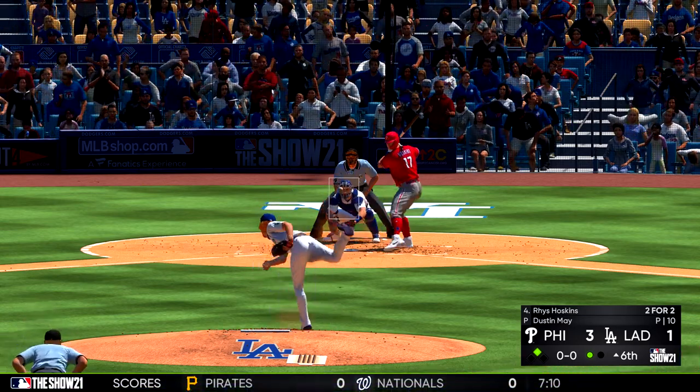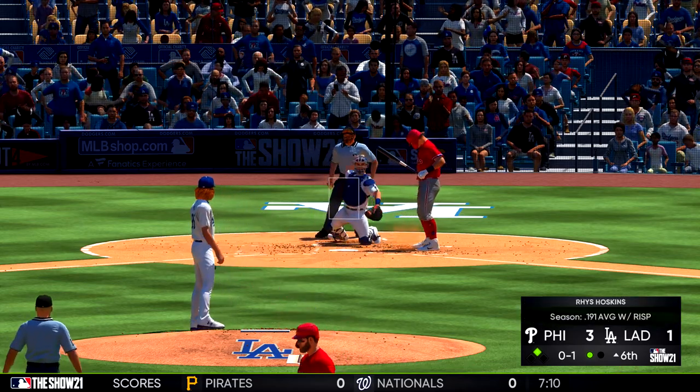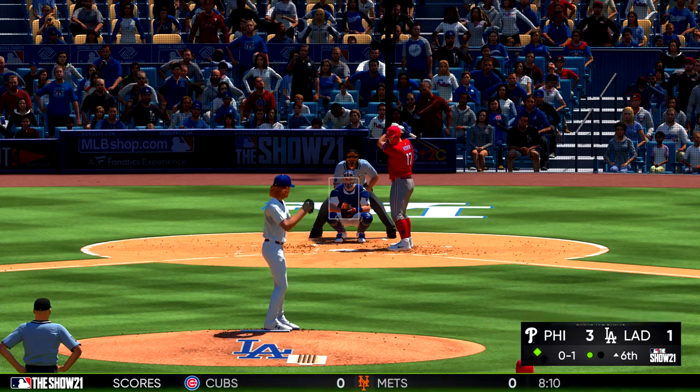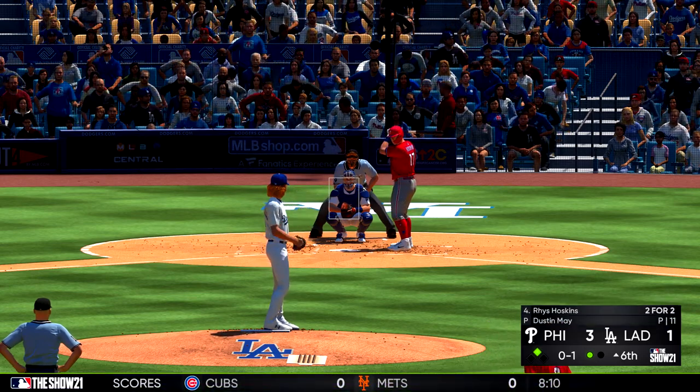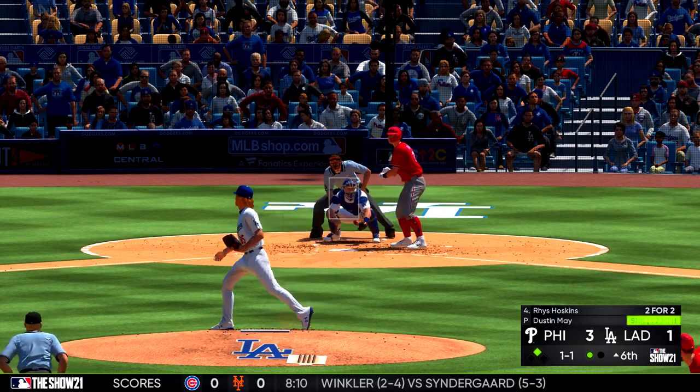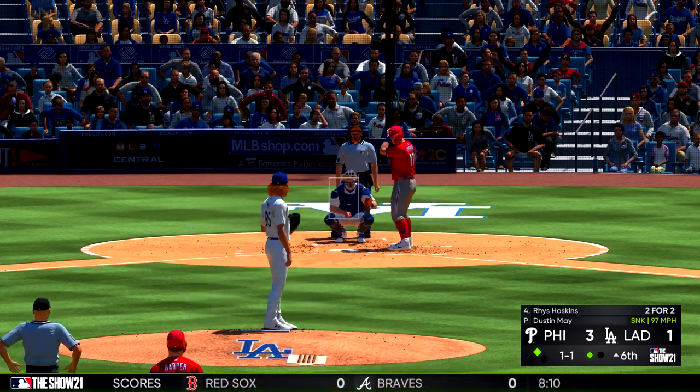Has a look. Now the pitch. In there, no balls and a strike. 0-1 for count. One ball and one strike to the Phillies' first baseman.